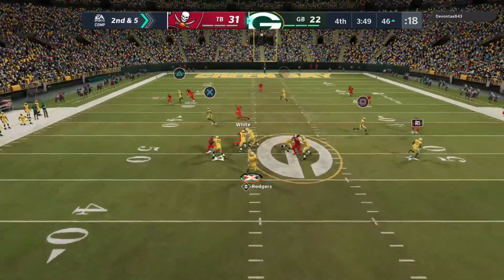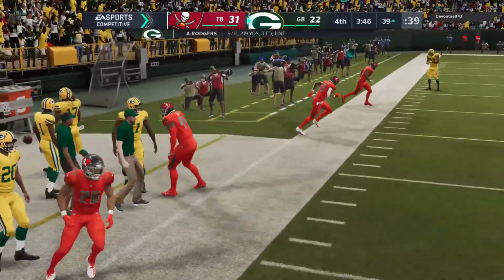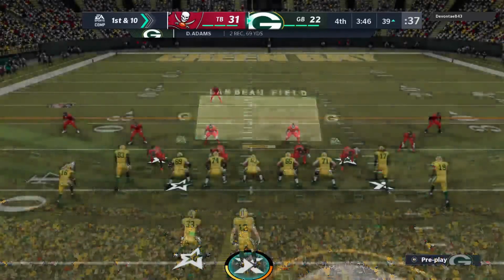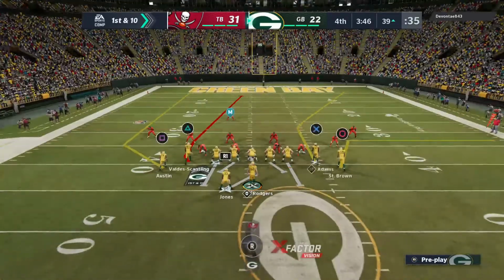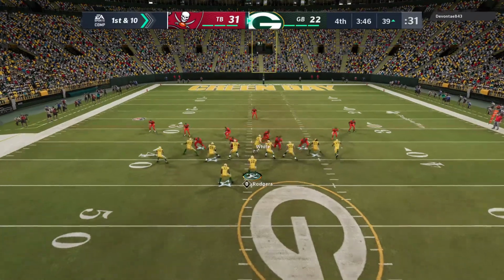From the gun, it's Rodgers. The left side throw complete to Adams. And he'll go out of bounds after taking it a little further down inside the 40. 7 yards there and a 1st down. 1st and 10 at the 39-yard line.